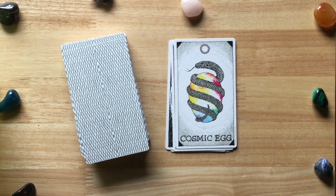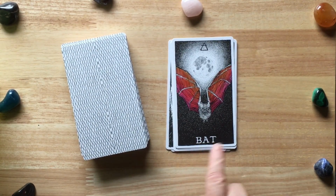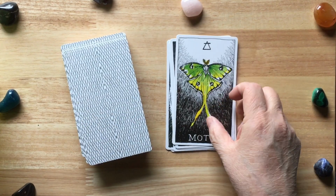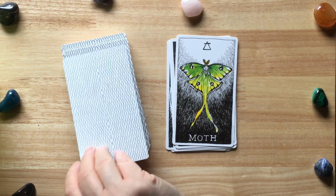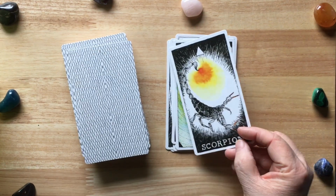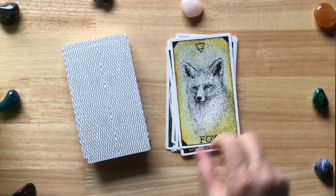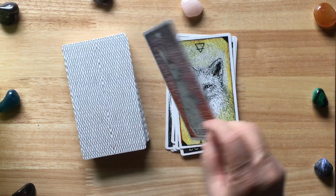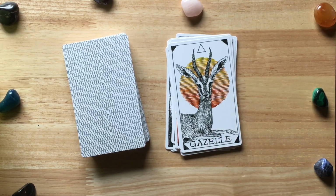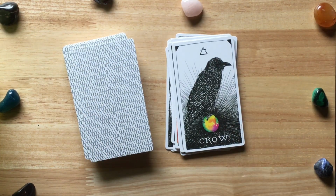And I have enough Oracle decks that I don't like Oracle decks without keywords, which this doesn't have. So every time I pull a card, I need to use the guidebook. I'm not so dedicated to one deck that I want to study it and learn it by heart. So it just sits there in my collection, and I don't use it. Even though I do like the designs, I'm not versed enough in animal lore to make sense of it intuitively.